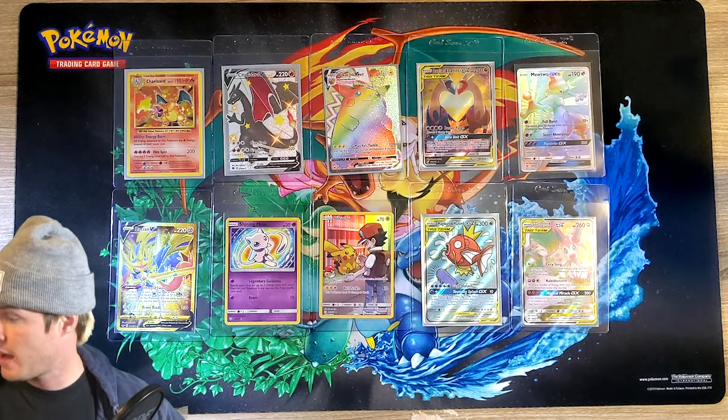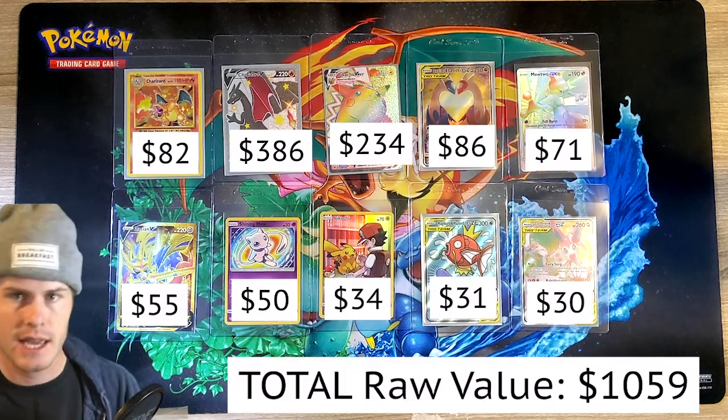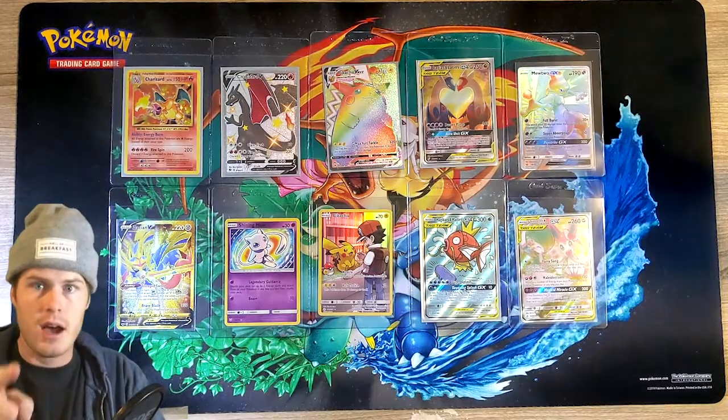So I did the math for us, so don't worry. All those raw cards, you add them up. $1,000 worth of cards, a little bit more, give or take. These are rough estimates. You might be able to get more from somebody on any given day for this specific card, but let's talk grading.